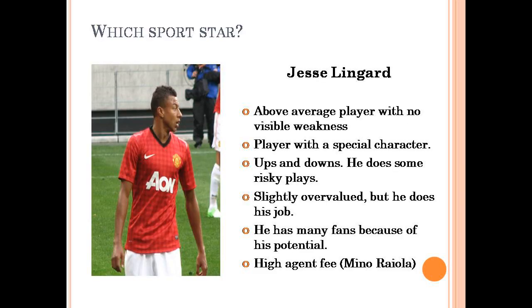This ETF reminds me of Jesse Lingard. He is an above average player with no visible weakness. He is a player with a special character. He has a lot of ups and downs, and he does some risky plays. He is slightly overvalued, but he does his job. He has many fans because of his potential, but his agent fee is pretty high.